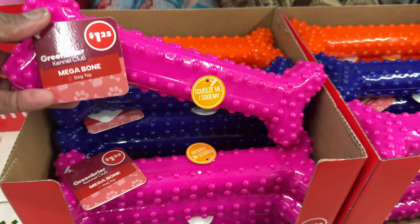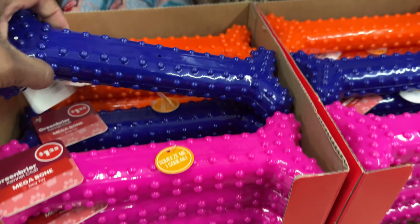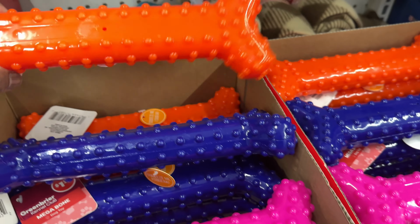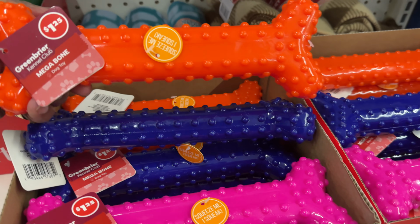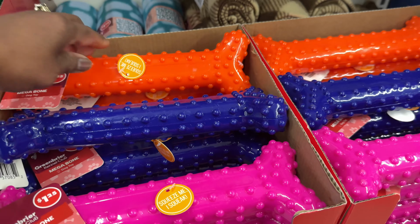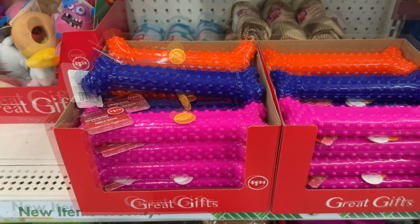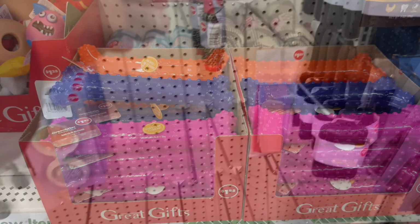Look at these dog mega bones in this pink, in this blue, and in this orange. They are huge. These are for the big dogs. And they do have some squeak in them. Ugh, Lord Jesus, they are big. My dog Ginger, that is too big for her.